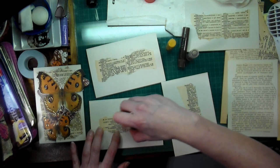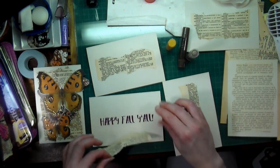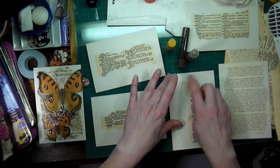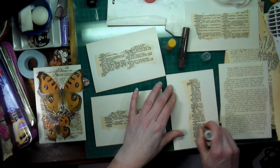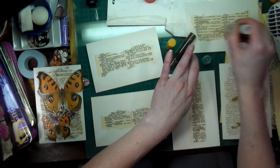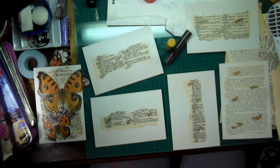If it wasn't that this is shiny and I'm not sure that stuff would stick to it, I would have used my ID Shine in gold to do a few splatters, but I don't think it's going to stick to this. I would have had to put some clear gesso on them, and maybe I would have had a better chance of it sticking, but at this point I don't think it's going to stick. So that's one color done.